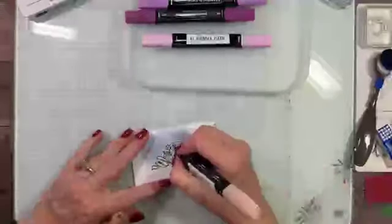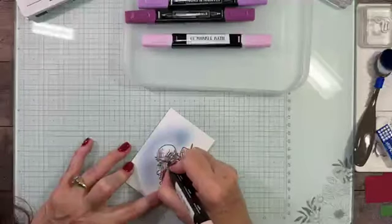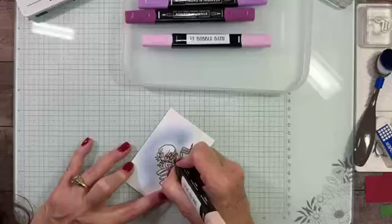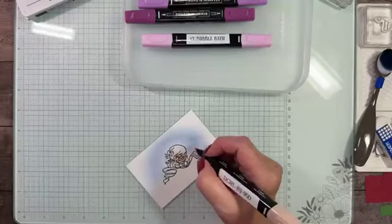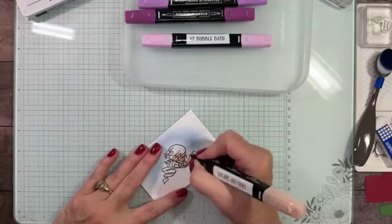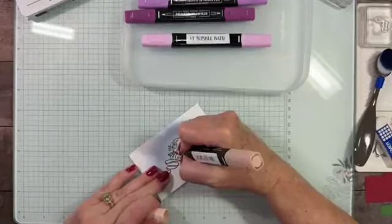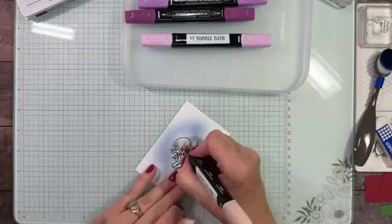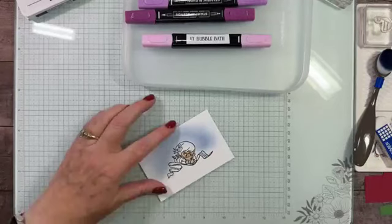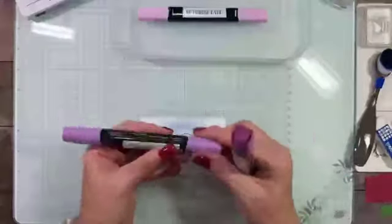And then we're going to add our skin tone. Okay. And I'm staying away from the eyes here. I want to preserve the whites of those eyes. Excuse me. Hands. And I think that's it. Okay. I'm going to put just a little bit extra here just to give a little bit of shadow right there. Okay. And then we're going to go with our light and dark Blackberry Bliss.